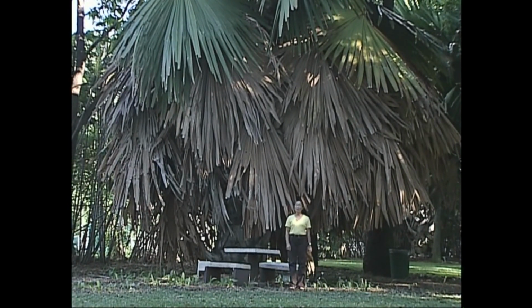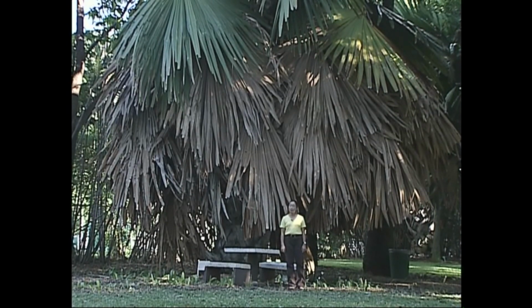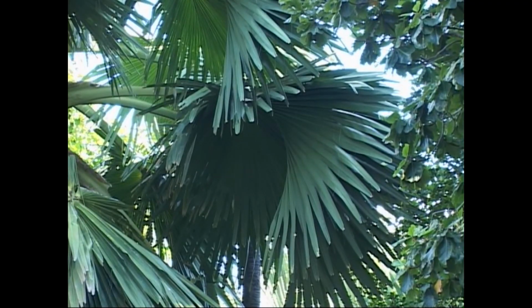Now, look at this plant behind me. Wow, what a plant. Look at how big those leaves are. This is a palm, a member of the palm family, the Arecaceae. It is also a solitary palm with just one stem. It's also a fan palm with fan-shaped leaves.